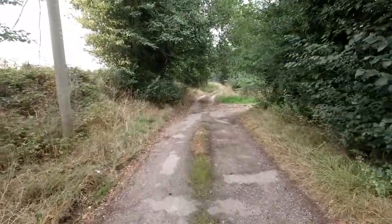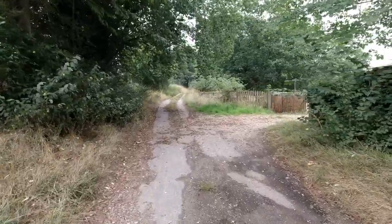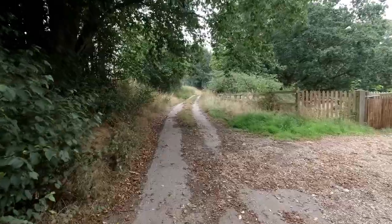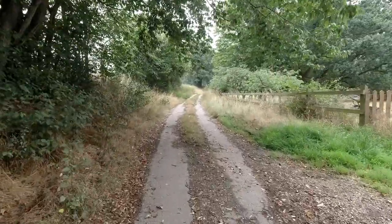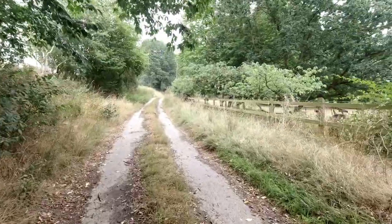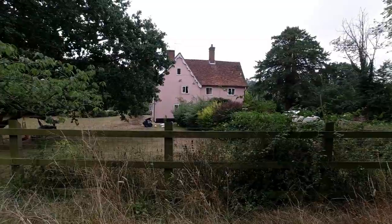Call that little track. Ooh. Not sure what that was. There's a big pigeon or a sparrowhawk. Lovely idyllic cottage here.